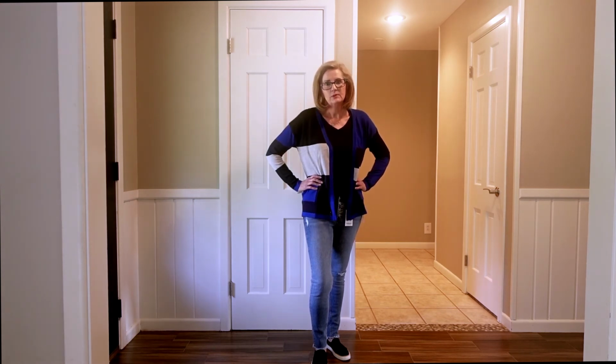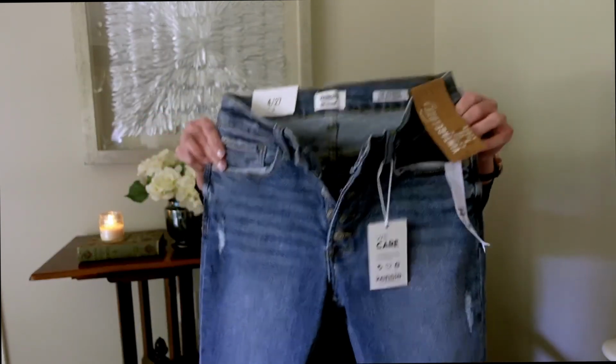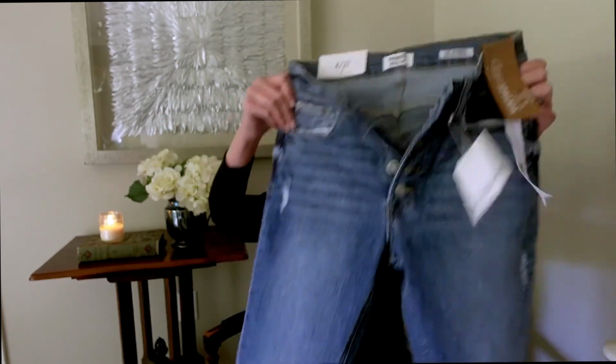And I'll be back with a really quick wrap up. I'm not gonna go through the tops because I'm not gonna keep any of them. I would like some feedback on which one of these jeans, because I'm going to keep one pair. And then I think I'm gonna be out of the jeans business for a while, because right now I own more jeans than I've ever owned in my life, but I liked both of them.